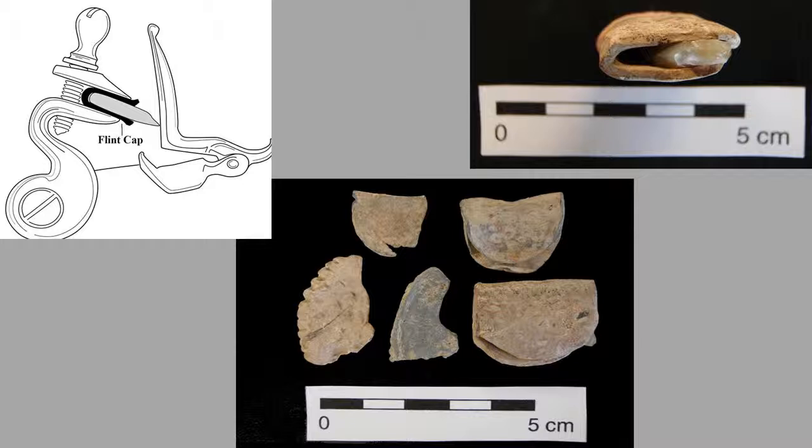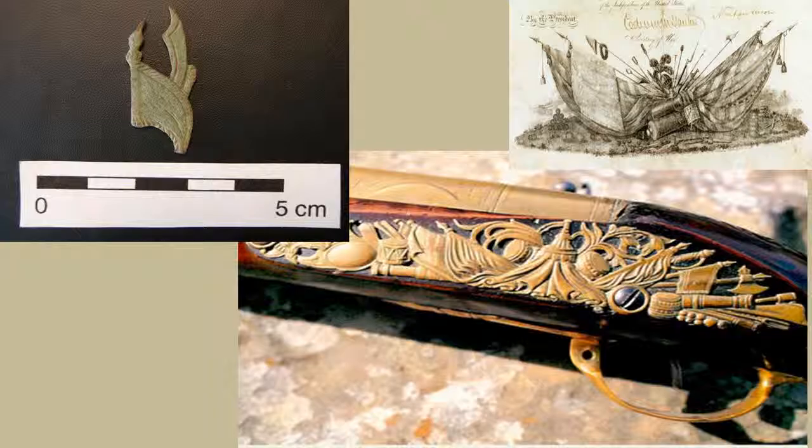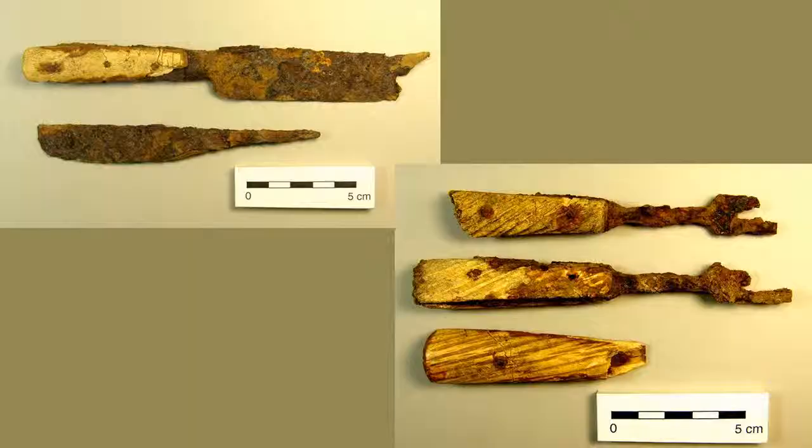The only formal gun part to be recovered was a decorative cast brass side plate fragment, part of a panoply of arms motif that is most commonly encountered on weapons produced in Europe rather than in the United States or Canada. Domestic artifacts, such as ceramics and glass, were very limited in number, but several knives, forks, and spoons were recovered. The two tine forks seen there are diagnostic of the period, and all have carved bone slab handles.